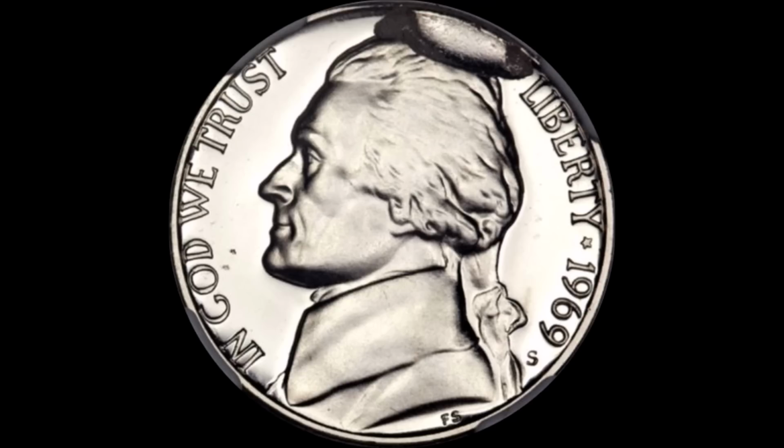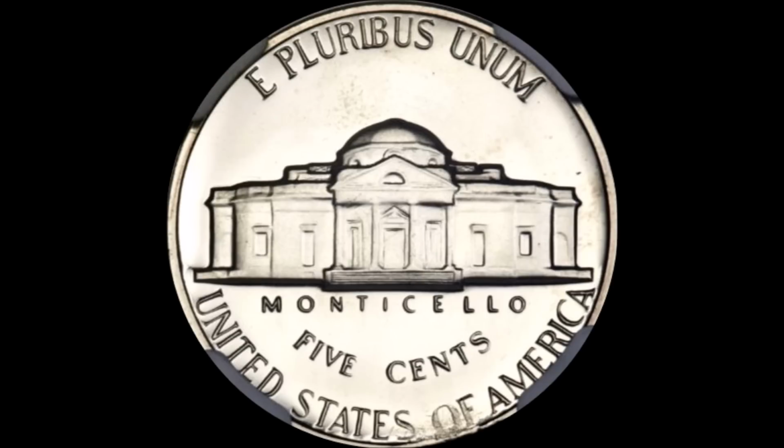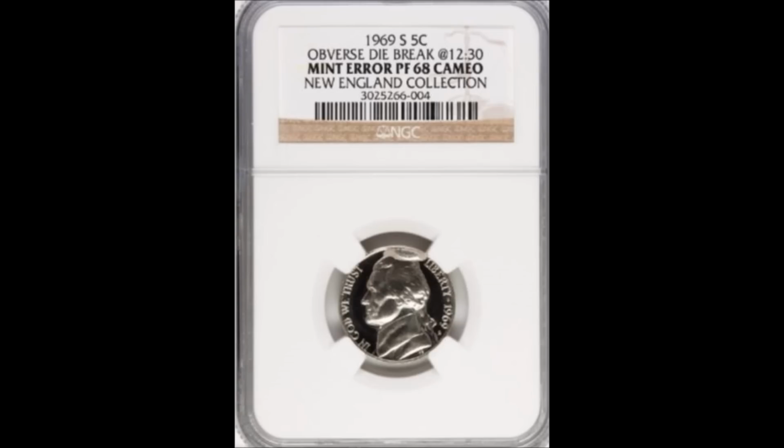This example, however, has a really rare obverse die break. As you could see, that big old blob right there, a piece of the die had broken off, and then it translated into a big blob on the coin. And this one is a really neat and cool error. But be sure you even look through some of those old proof sets. You know, a 69 proof set is only worth about 10 bucks, so it's a really cheap kind of way to pick up some error coins.